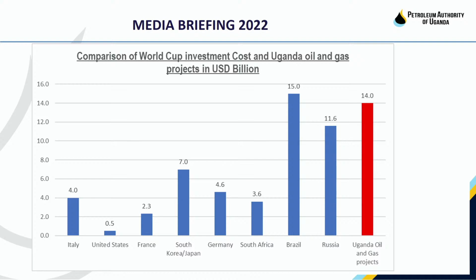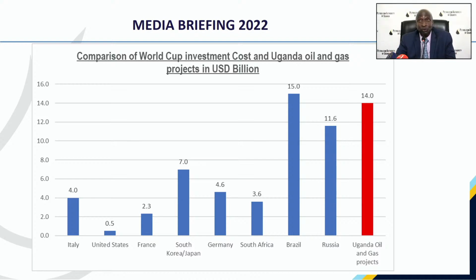And I think the expected earnings there are anywhere between $1 billion and $2 billion a year, depending on the price of oil. Whereas these people who invest in these stadiums just hope that maybe the sports fraternity will increase, and more tourists will visit their countries as a result of the publicity. So I just wanted to say this to show the significance of the opportunity that this country has as the oil and gas sector truly kicks in.